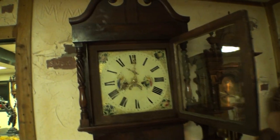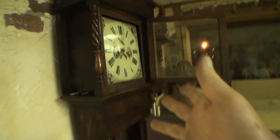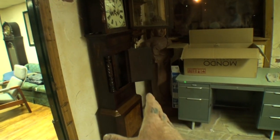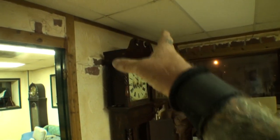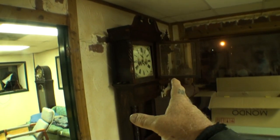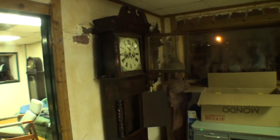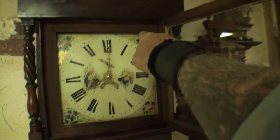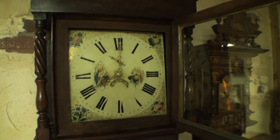So this clock's been sitting in somebody's house for a very long time. The person I bought it from said that this was their grandparents' clock, and they were trying to get $1,000 for it. The problem you have with these clocks, especially at estate sales, is people don't know how to take them apart. They don't know how to transport them, and when they see a clock like this, it intimidates them. Now this is all hand painted, and it's just a beautiful clock. And no, I don't know the name of it. Like I said, if you know about these clocks, leave comments about them.